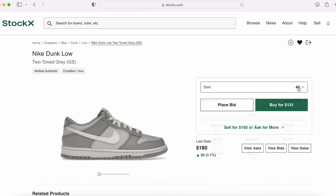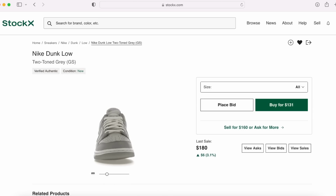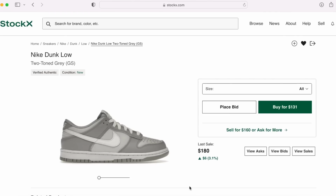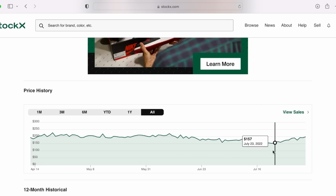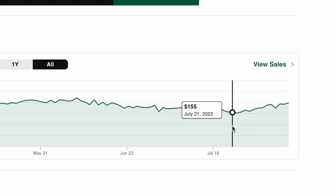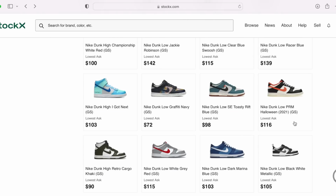If we go to the bigger sizes, which is usually what I buy for grade school Nike Dunks, they're at almost 200, you know, 190, 178, 180, so almost 200. And we can see this shoe right here easily hitting the 200 mark. So a lot of these are very low buy-in investments, but very high returns. So that's something to keep in mind. Another shoe right here, I think this one had a little drop at 150. So it's always the Nike grade school Dunks starting at about 100 to 150. This right here, 150 all the way up to 200, a $50 increase in price in like a month.